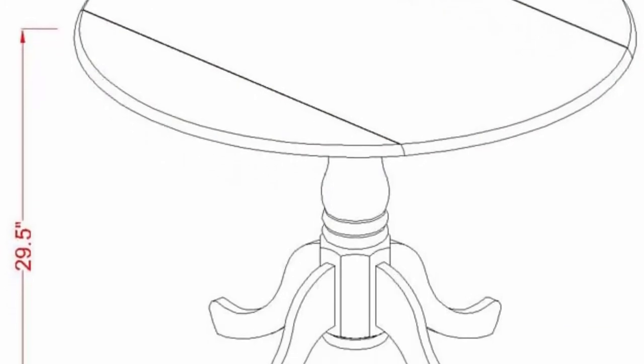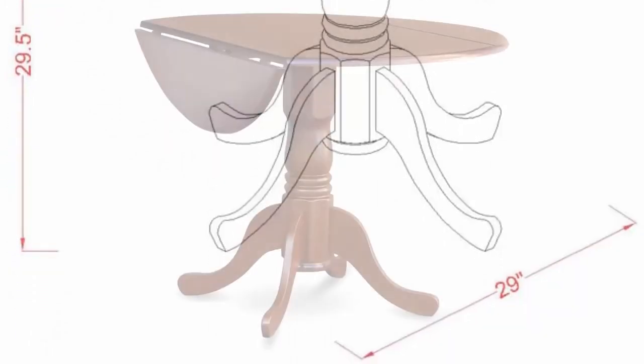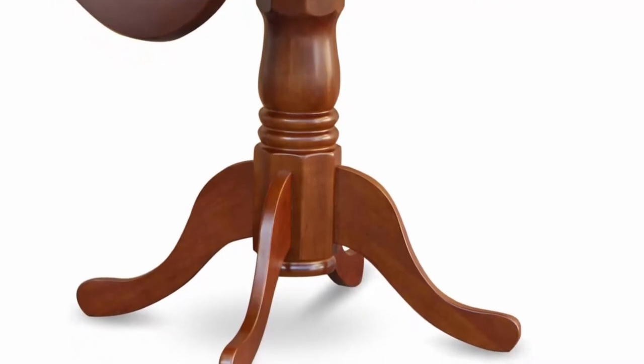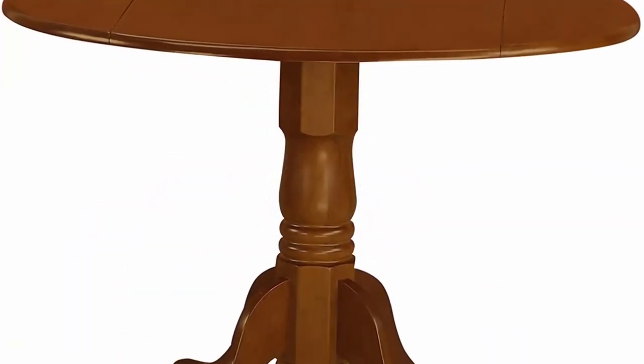Supported by a unique pedestal, this circular kitchen dining table also presents simple-to-use 2 drop leaves. Table dimensions: length 42, width 42, height 29. Chair dimensions: width 22, depth 18, height 36. Simple assembly required.